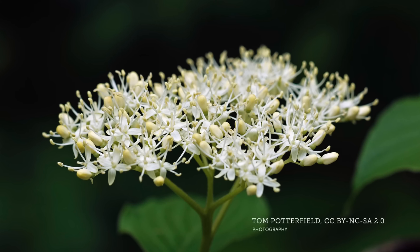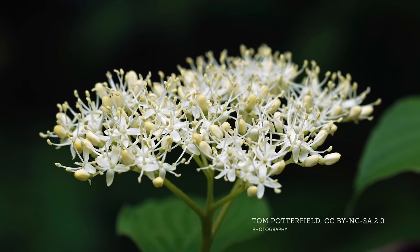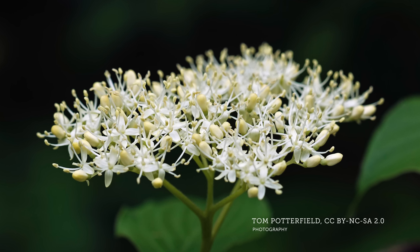Plus the flowers are different. Cornus alternifolia has smaller white flowers that don't have these really big bracts, which look like the flower petals of a Cornus florida, but they're actually bracts, and the flowers are the little white or yellow centers in the middle of those bracts.